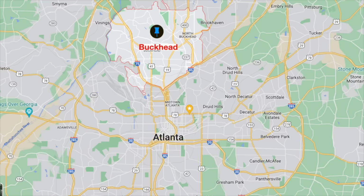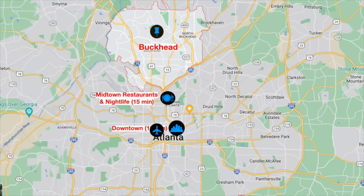So if you live in Buckhead and you're wondering how long it takes to get to other parts of the city, well, Midtown is roughly 15 minutes, downtown I'd say 18 minutes. If you want to get to the airport, you're looking at about 30 minutes, and if you work over in the Emory area, then that's about a 20-25 minute ride.